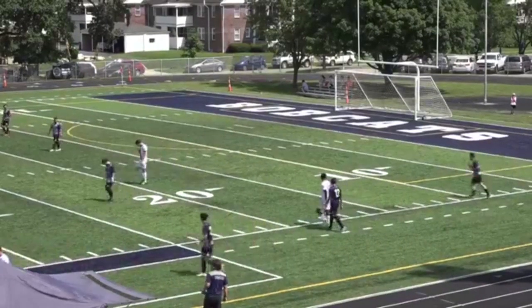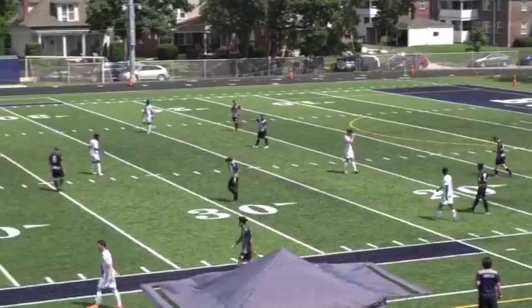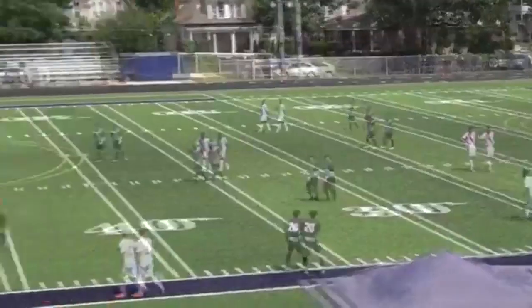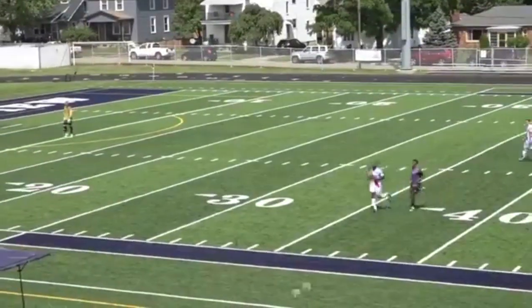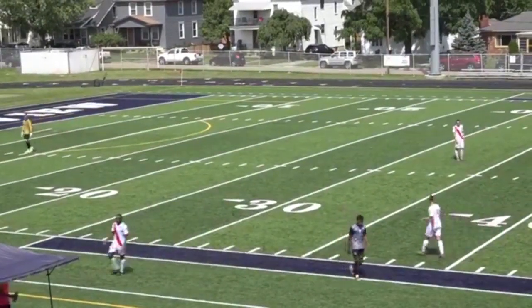Offside. FC Columbus free kick. FC Indiana's keeper comes out to take his kick. Kyle Bouguet looks up, he says, you know what, I'm going to make a long shot, and I'm going to try to look for number 18 over the top. But the ball just goes out of bounds. Throw in, FC Columbus.